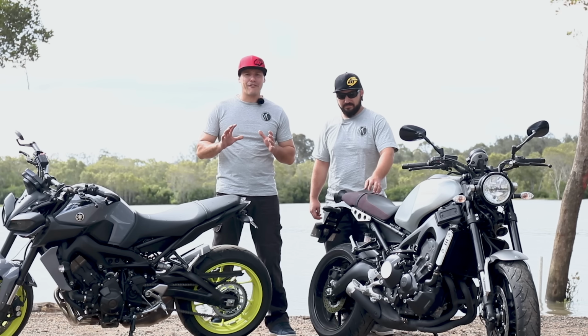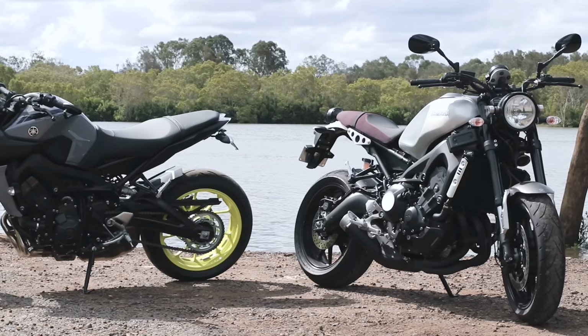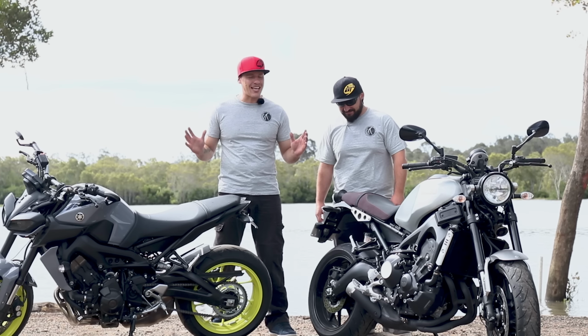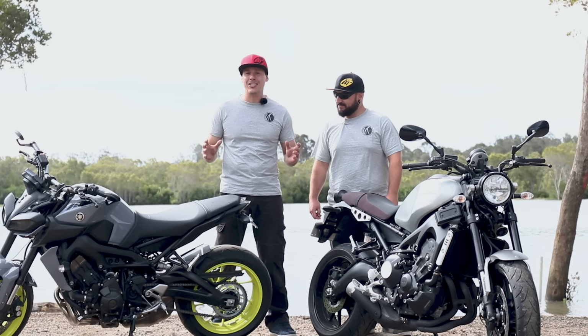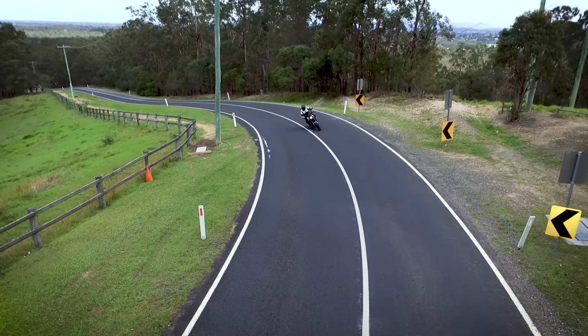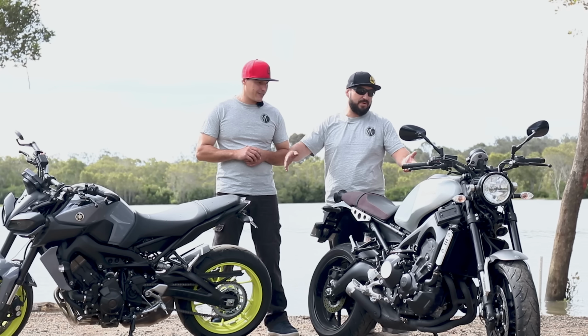We really clearly had our favourites today. Scotty clearly loves the XSR and I really love the MT09. I don't know why, but they're the same frame, they're the same motor, essentially the same bike, yet I think they're worlds apart. As Russell said, pretty much the same bikes, same platform, same engines.